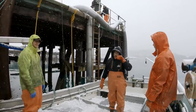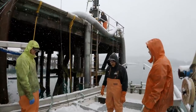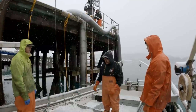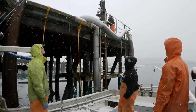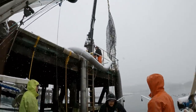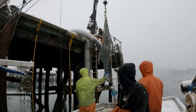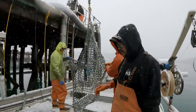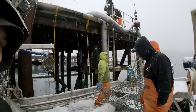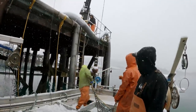The first day was pretty windy, so it was hard to look around and get on better grade, bigger fish. So sometimes you just take what you get. We didn't move around as much as we normally would. That's usually what we do when we're looking for fish. We'll do a drift. If they're nice fish, we'll work that area. If they're small, we'll pick up and move. But not much choice in the matter this time.